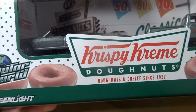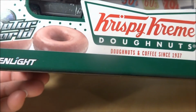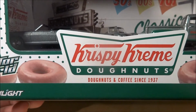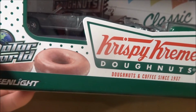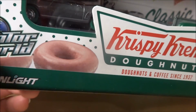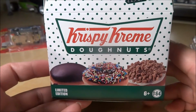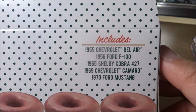And what I did was I traded this for this particular piece. I traded one of my Pennzoil raw chase sets. So Lamar, if you're watching this, I am still interested in the one you have. I'll be sending you some pictures with some other stuff that maybe we can work out. But there it is, the Krispy Kreme donuts.